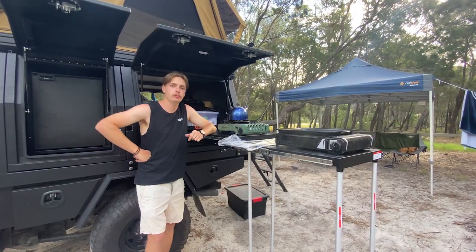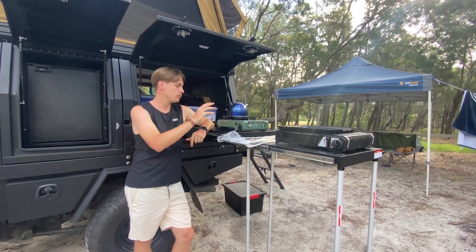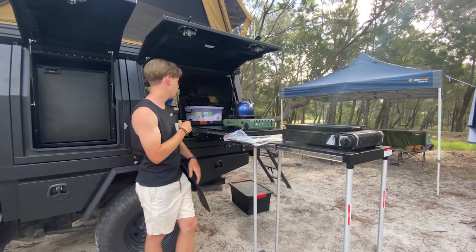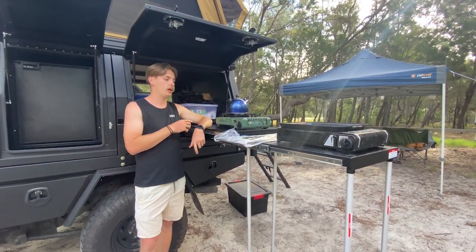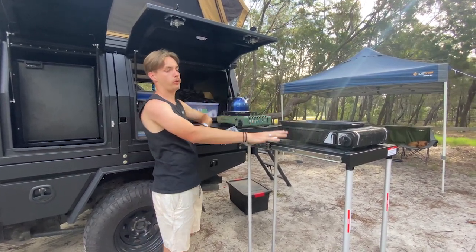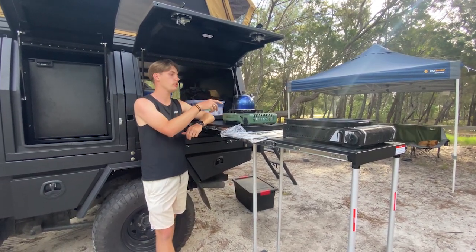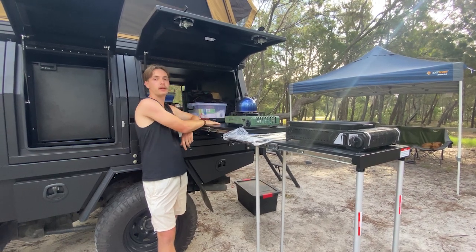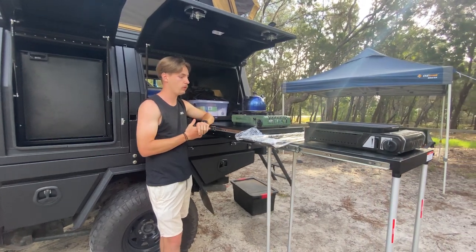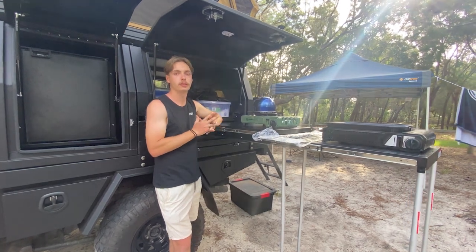Hey guys, we've just been at Inskip camp the last couple of nights for the first part of our trip, and we've been using the XDM kitchen slide. Recently, as you would have seen, we've just installed it, and we're loving how it's going so far. We're able to do our cooking at the end here, also have another cooker if we want to boil water or put a pot on, and then we've also got room for cutting up and preparing the meal. We're loving how it works, heaps of space, and it's been really good so far.